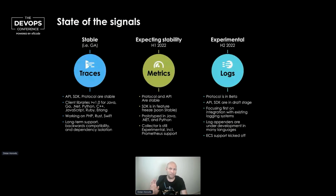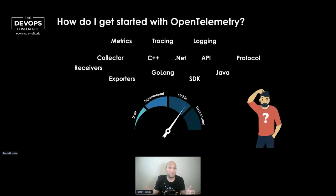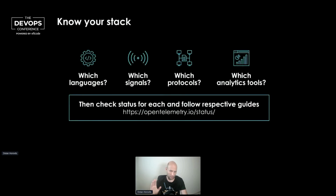And the last part that I would like to give in this talk is how to get started with OpenTelemetry. It could be confusing with everything that I described, so I would like to give my bit of advice about that. And it starts by knowing your stack. These are the main questions that you need to ask yourself. First, which programming language do you use in your system? Front and back end, if you're a polyglot organization in particular, and also maybe which frameworks you use with that.